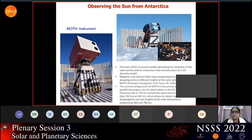the evolution of the solar surface and reconstructing a three-dimensional dynamic model by taking magnetic and velocity maps. They are mostly line-of-sight magnetic fields at different heights of the solar atmosphere. Right now they are using two heights, one at 400 and the other at 700 kilometers, by using sodium and potassium lines.